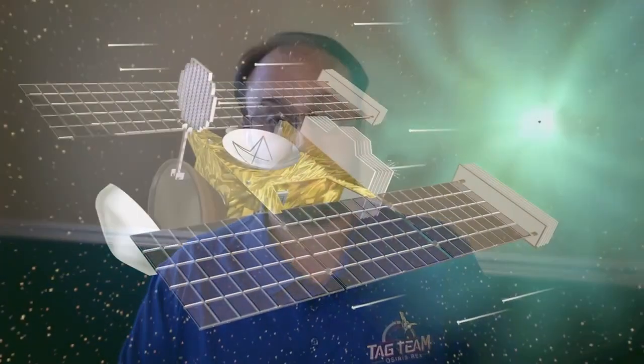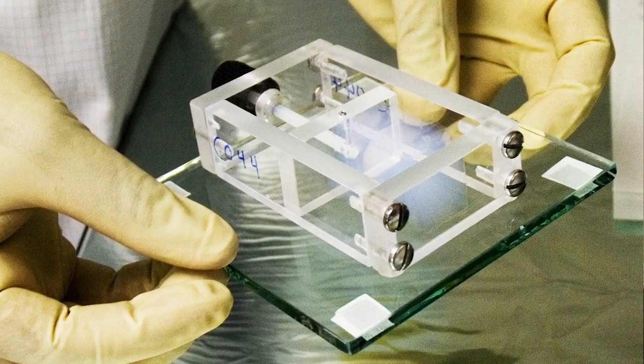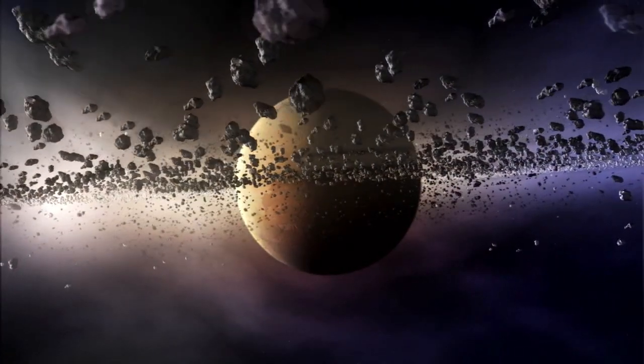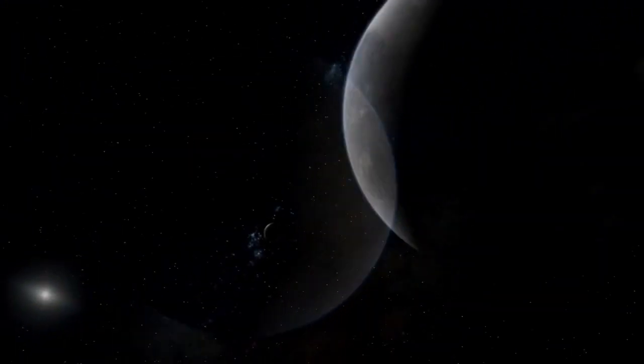60 grams of sample is a bounty. If you look at, say, the Stardust mission, which brought back maybe a milligram of material from Comet Wild 2, that revolutionized our understanding of solar system dynamics and solar system formation. So 60 grams, which is our baseline, is a huge bounty for cosmic chemistry and astrobiology.